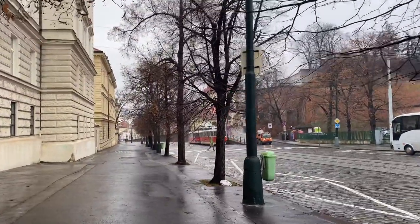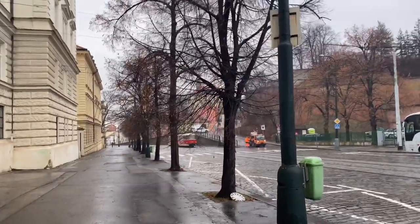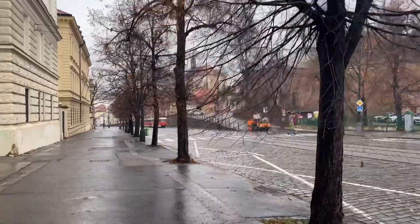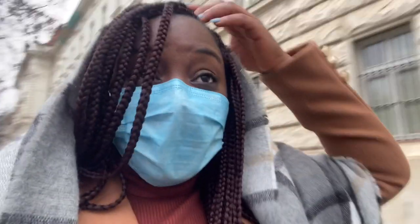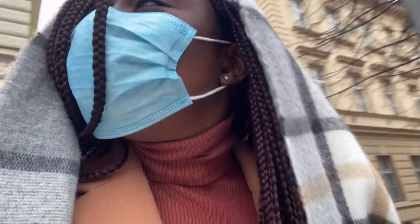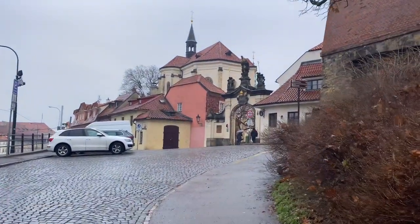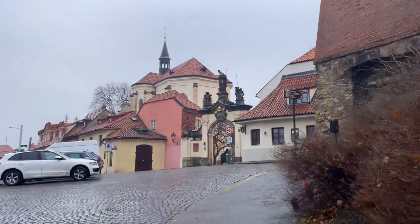Anyway, guys, I'm talking too much. Let's jump into today's exploration. So guys, now we're going to Strahov monastery, and it's over there, so let's go. So guys, it's raining and I didn't come with proper clothes for the rain, so this is what I'm doing. So guys, this is the place.